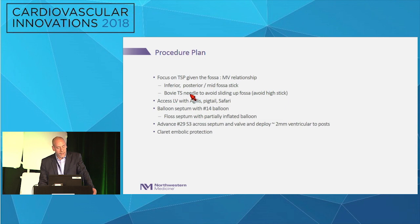We've been using an energized transseptal metal needle, so with the Bovie, for most of our cases, but this one in particular to avoid any sliding when we're sticking the septum. We access the LV with an Agilis, pigtail, Safari wire like we do for all these cases. We balloon the septum somewhat aggressively with a 14 balloon. I think we've gone down in size on the balloons as we dilate these septums these days, but we used the 14 in preparation for this 29 valve.